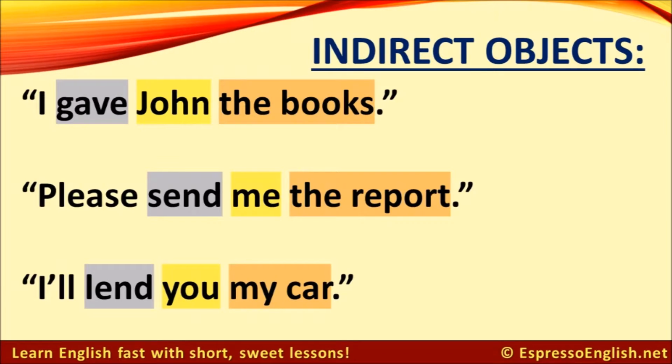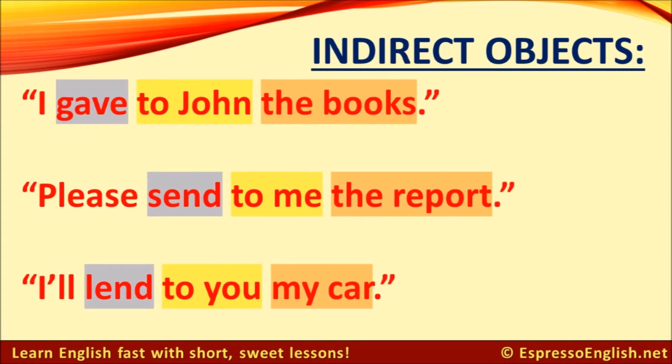I'll lend you my car. Lend is the verb, my car is the direct object, and you is the indirect object. So it's okay to have an indirect object in the middle, between the verb and the direct object. But here's one more mistake. Sometimes students say, I gave to John the books.